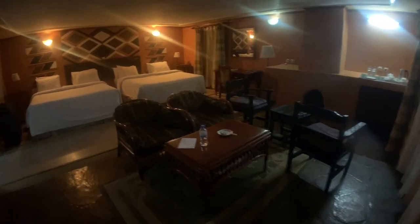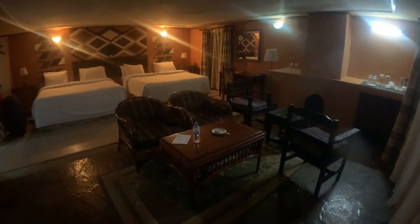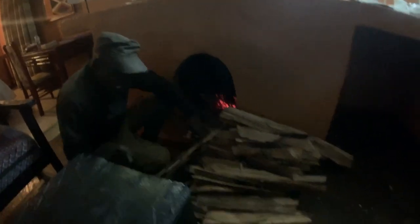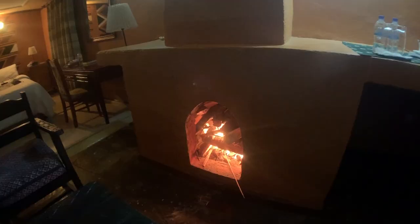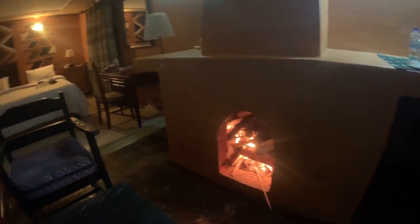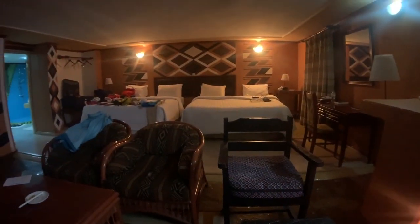I can't wait to show you in the daytime because it's really beautiful here. It's a full moon tonight. Beautiful sky. It's my key. Thank you. Well, you have a big fire, you sleeping well. Yes. Lots of wood to get me through the night. Yeah. He made me a really nice fire. I think this is the only heat I have in the room. But it's gonna be lovely tonight.